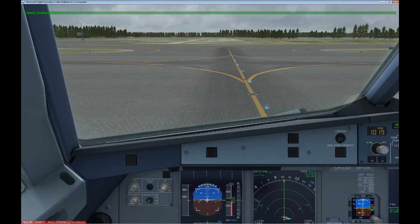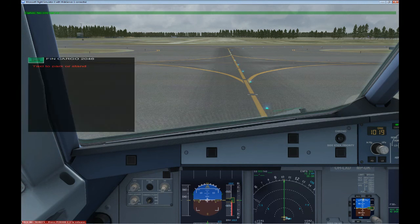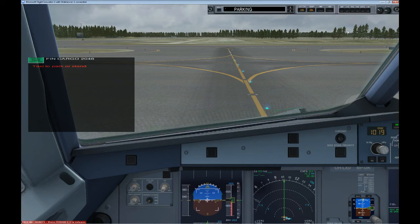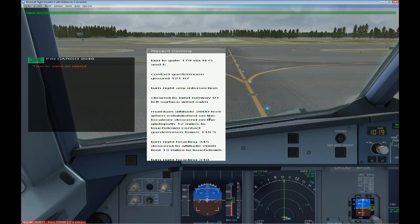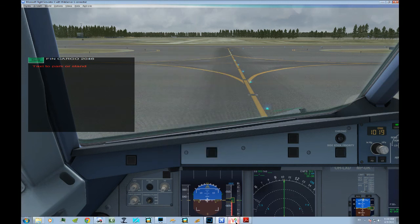Taxi to gate 179er via November Golf and Echo, fin cargo 2046. As my pen stopped working, I'll have to check that I had the correct readback. So gate 179er, yes, correct. November Golf and Echo, yes. Good, let's see how it works out.